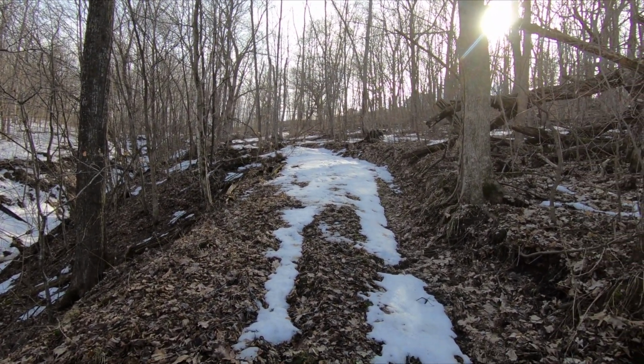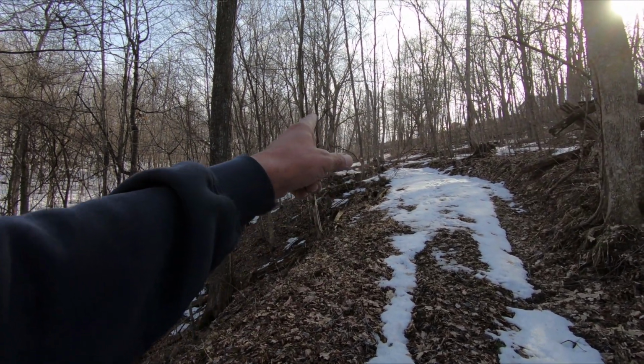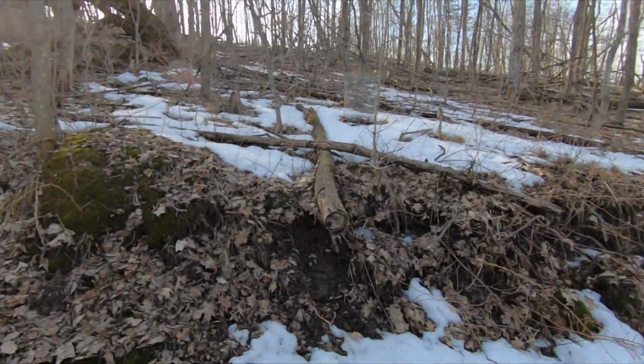Looking for that cat. I just saw her behind me on the snow. There she is. She's coming over that log.